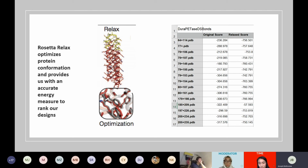and these new disulfide bonds that can increase stability. So what we do next is use this technique called Rosetta Relax. And what it does is optimize protein conformations and provide us with an accurate energy measure to rank our designs. So it uses the Rosetta energy function to optimize the conformation of your protein, and you can use it to rank your variants and see how strong they are. And so you can see some of these results to your right. And just for reference, the wild type is minus 740.